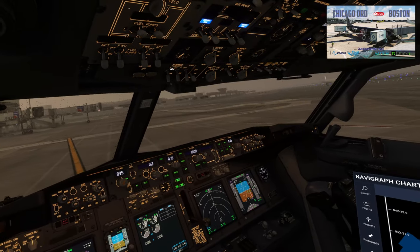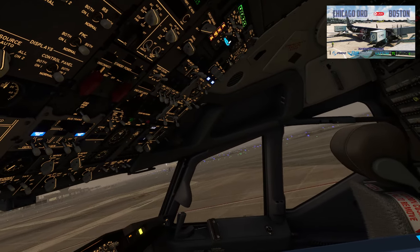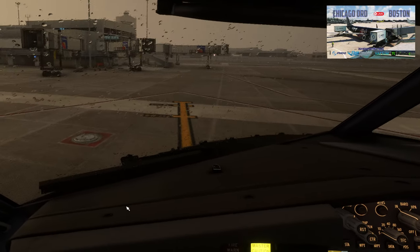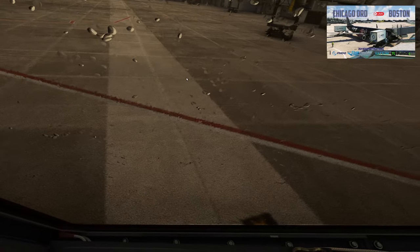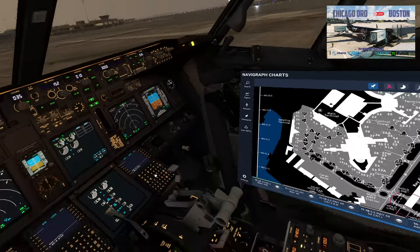Nicely done. Probeat's coming off. 7378. Look at that. He even picked the right spot. And there we go. Park brake set. Engine's coming off.